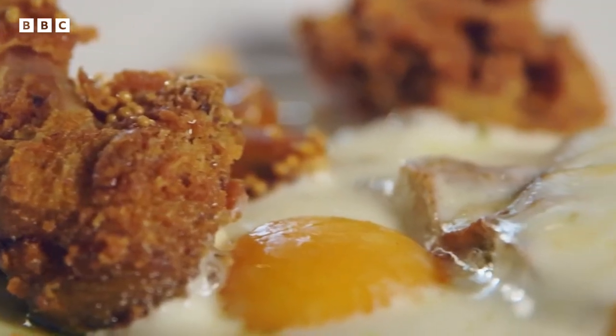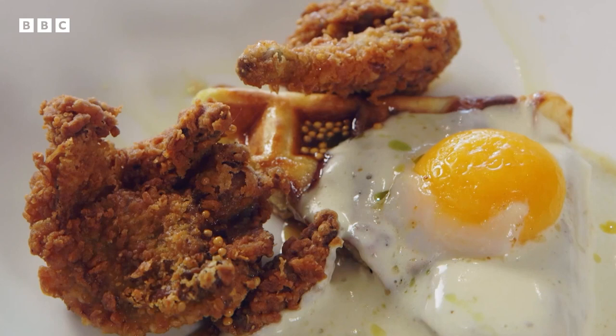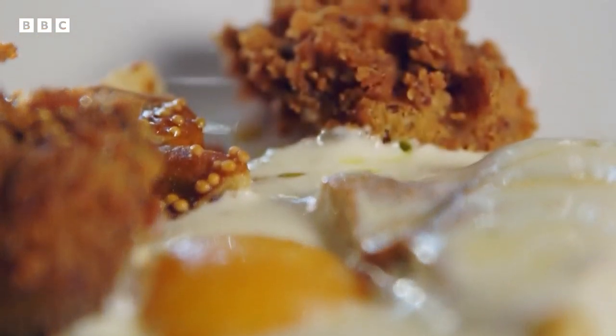There's just too much sweetness. I think they've just gone overboard with the sweetness with the whole dish. I'm sure if he tried this back in the kitchen, he would realise that it's more a dessert than a starter. There's a lot more technique going on here than meets the eye. Someone's put a lot of work into this dish, and it's playful and it's made me smile.